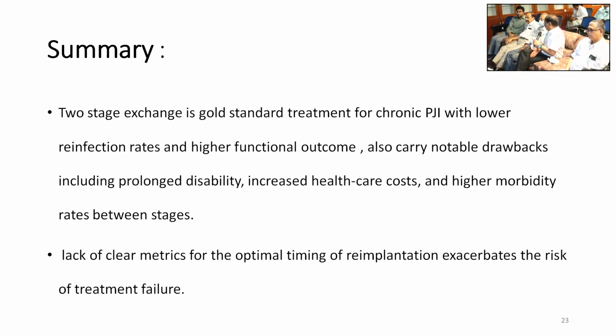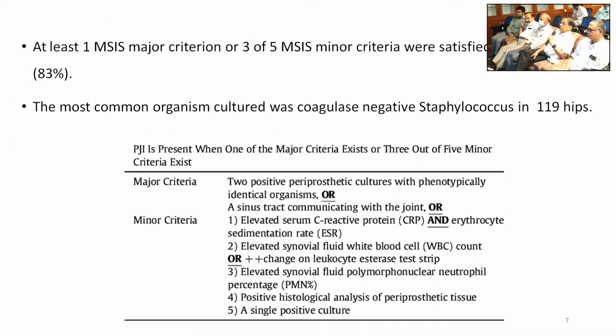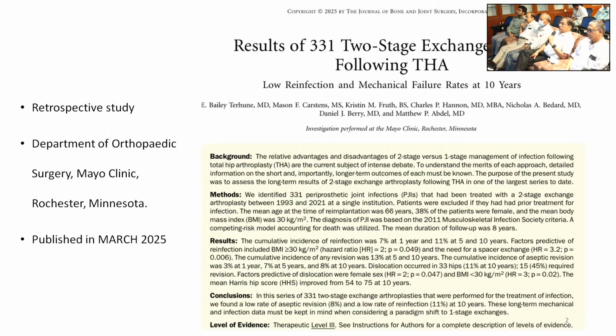The number is significant, quite a large number, and good follow-up. I think Daniel Berry is one of the leading surgeons. He does a lot of revisions, and this was the criteria. You said 2011. There is one more in 2018, and recently there's 2025 going to come out.